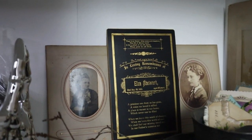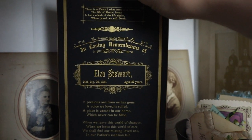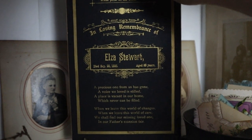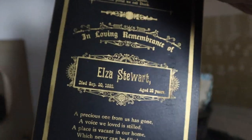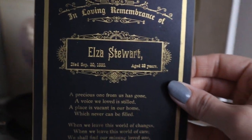So moving on. So I have death cards here. This is a death card of Elsa Stewart. And these were basically just something that a family would stick in their cabinet just to kind of remember someone by.